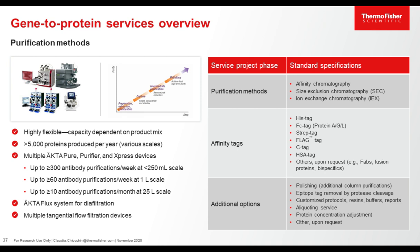But the standard process is to start with an affinity chromatography, like an enrichment step, then switch to ion exchange chromatography, and then close with a size exclusion chromatography, which is the final polishing step. This is just a hypothetical way to purify your protein. And of course, there are also additional options like getting rid of the tag using protease cleavage, or using our fill and finish service, aliquoting the protein so that it is ready for your downstream application, or even adjusting concentration if you need, and so on.